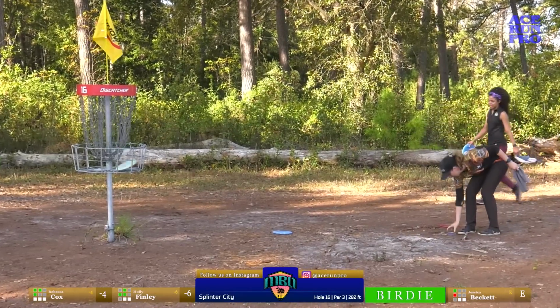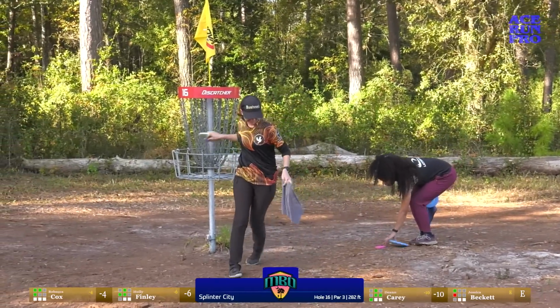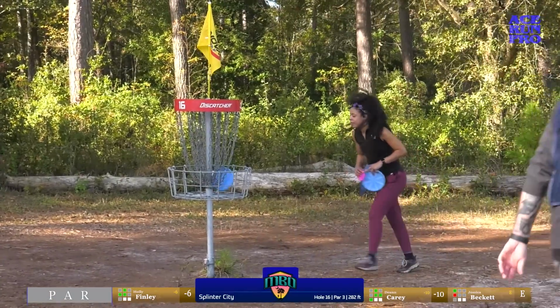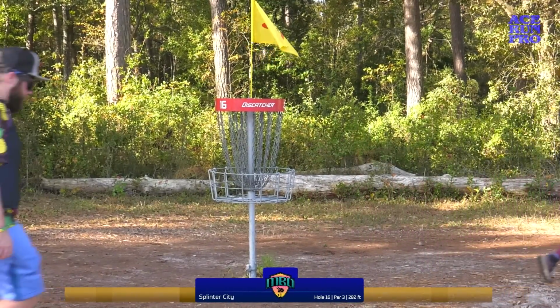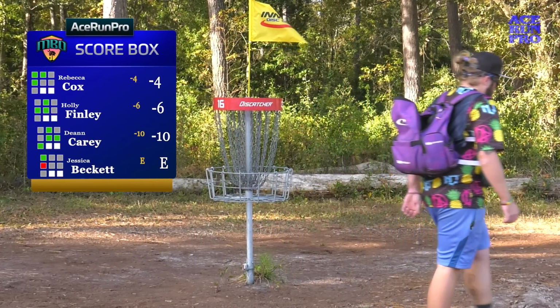Deanne for the turkey. Deanne Carey getting another bird. Three in a row so far. Four on the back nine. At 10 under for the round. Trying to stretch that lead a little bit here with just two holes left in this opening round.